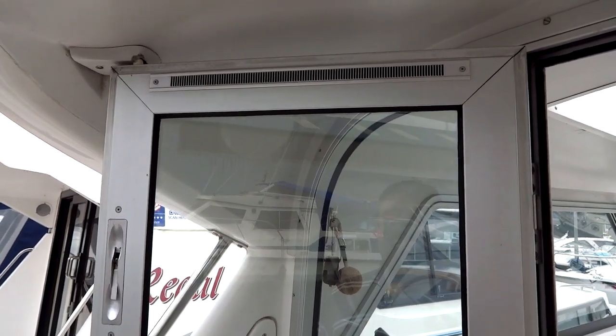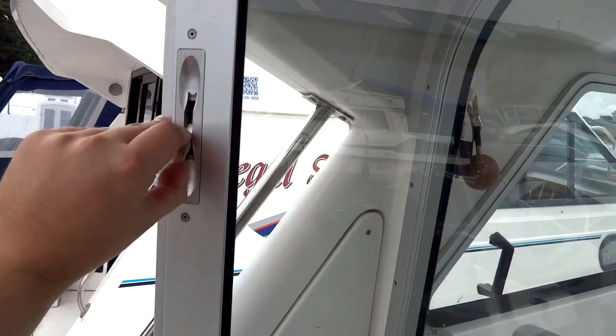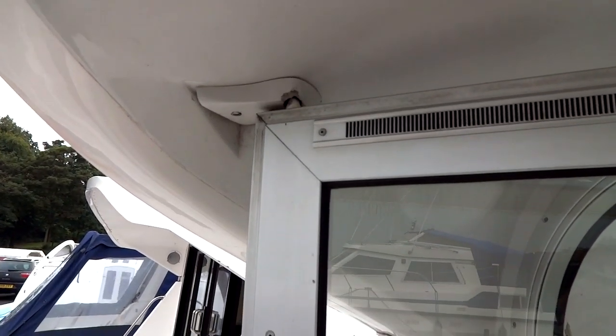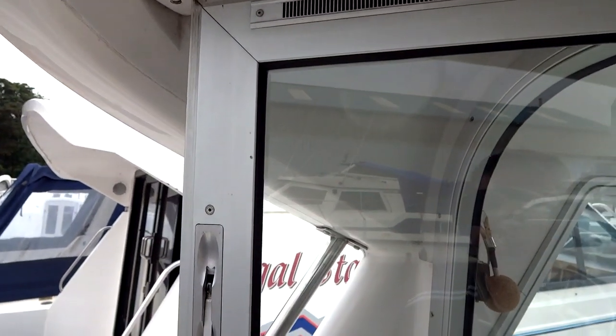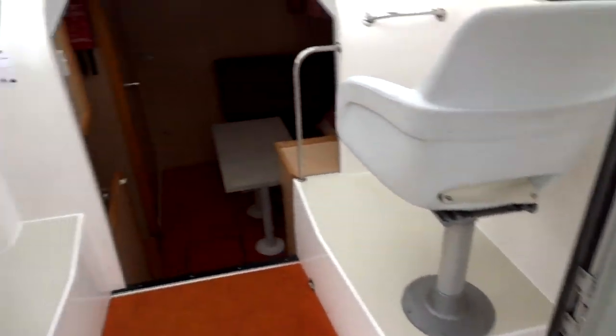So as you can see, you've got two opening doors here. They're not really patio doors, but what's a really nice feature about them is they have an inbuilt system here where you just move that and it's open, and then to lock it back you just put the thing and then it's locked. Keeps them open, which is really good. So all glass, all very nice, as you can see here, and then into the Helm.